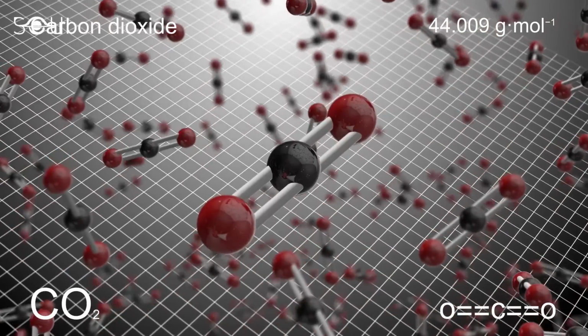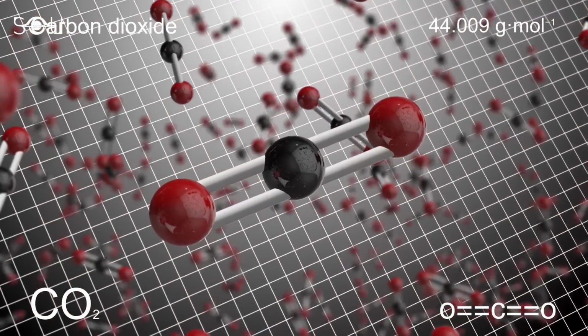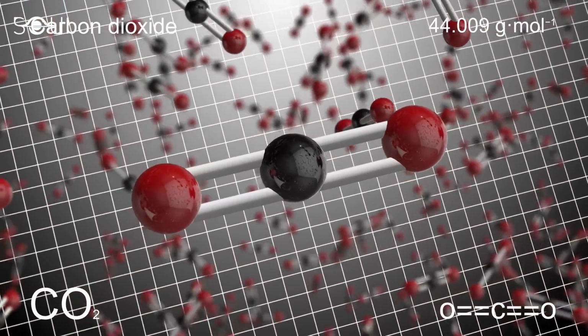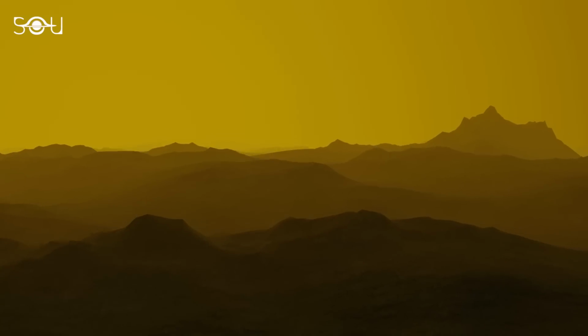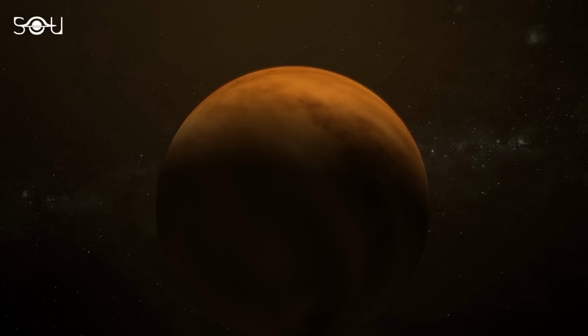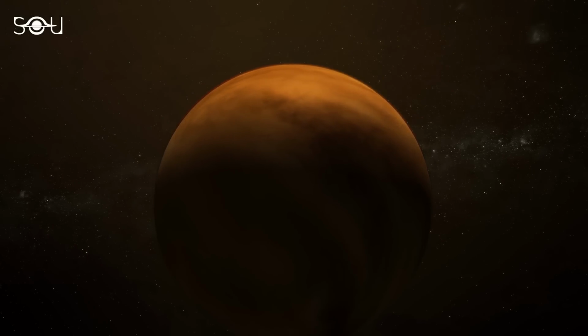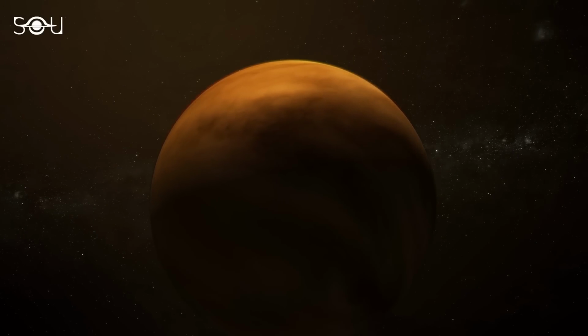An atmosphere composed of 100% carbon dioxide is so compact that it becomes very challenging to detect it. This means there's a possibility that the atmosphere of LHS 475b is pure carbon dioxide. So more precise measurements are required to distinguish a pure carbon dioxide atmosphere from no atmosphere at all.